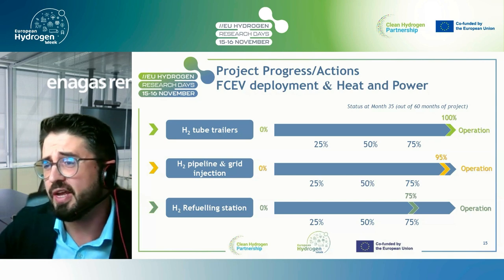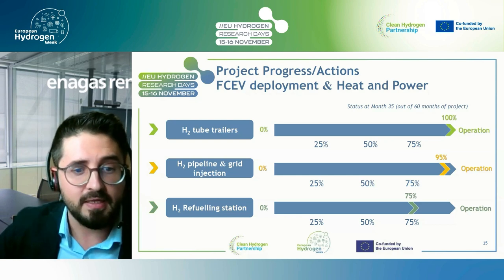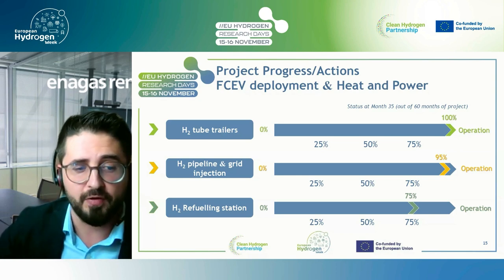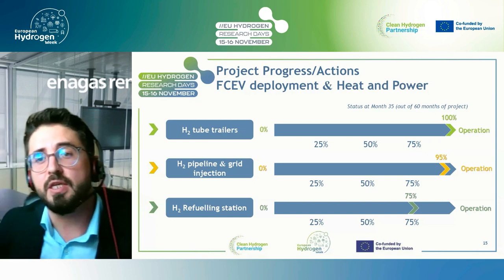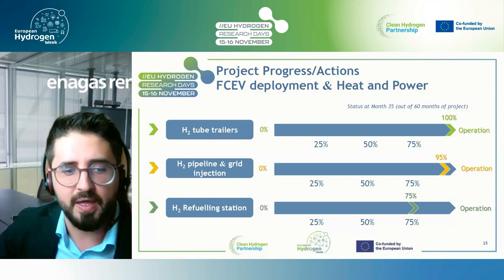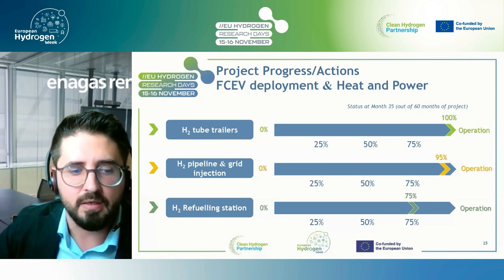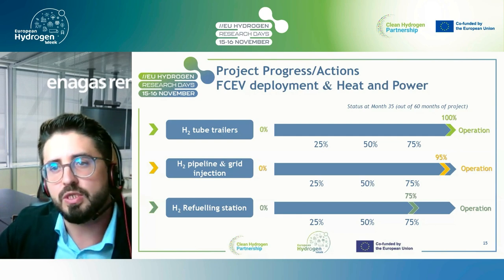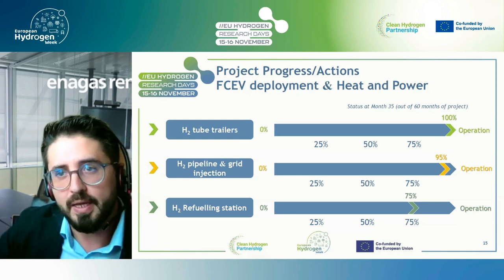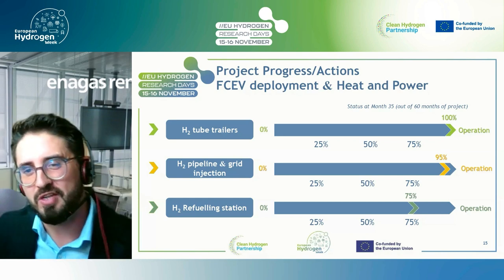Okay. On the other hand, we have the hydrogen pipeline and the grid injection assets that have almost reached the operational phase. These elements, under the leadership of Redexis, are in the last step of the deployment and are expected to be ready at the end of this year and in operation at the beginning of next year. The 3 kilometer, 85 bar dedicated hydrogen pipeline will allow supplying hydrogen to the natural gas grid injection point.